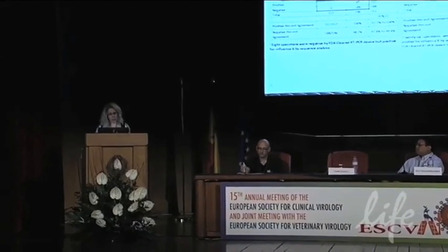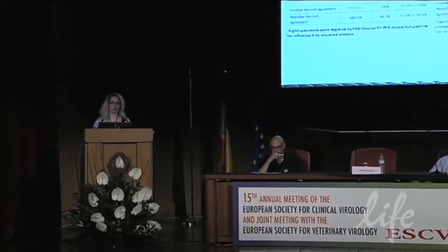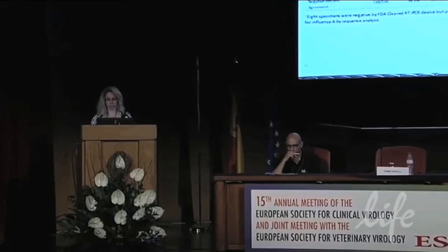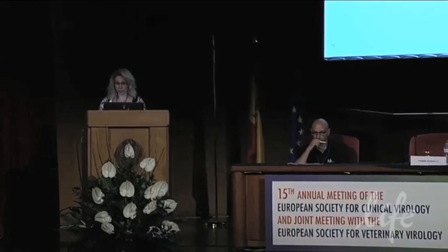In addition, the comparator kit had about 2-fold more inhibition in specimens, yielding invalid results, than our kit. We had less than 1% inhibition rate, and that's with over 700 specimens evaluated with this trial.